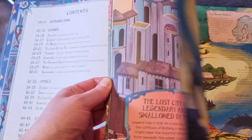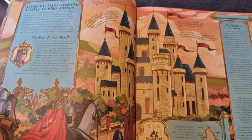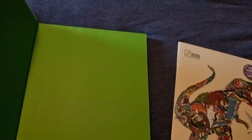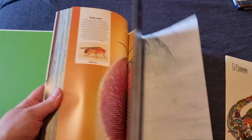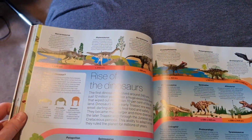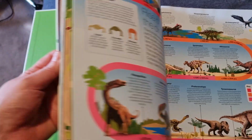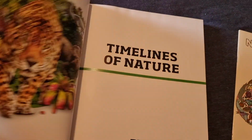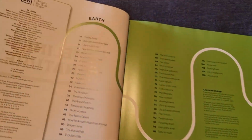So cool. That's that one. This is DK Timelines of Nature. So I think, again, we'll either start it this year or we'll carry it on to next year. So it basically just shows you the timeline of pretty much everything. So let's look at our table of contents.